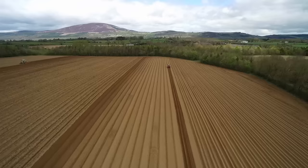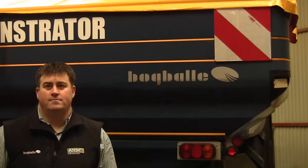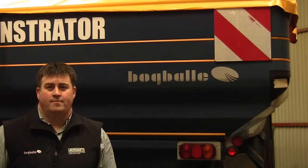And as we finish up planting potatoes, we will see the harvesting later on. With fertilizer spreading becoming a more popular service that Murphy's provide, we talked to Trevor from Atkins Farm Machinery about the type of system that Murphy's use. Tell me, Trevor, what attracted Murphy's to Bogballe in the first place?